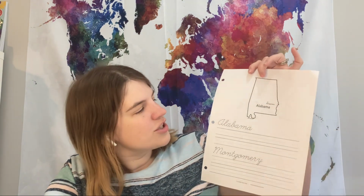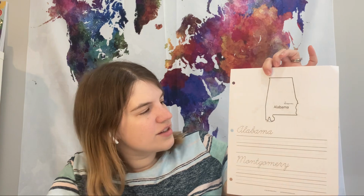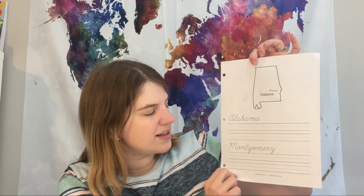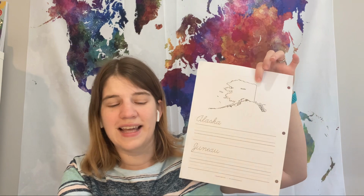And we've been studying the states as a family, and she is doing way better, but I thought this might be a good way to help her study the states. So I'll just show you one page that I have printed off. It shows the state, so she can trace it, and then she can write it in cursive, and then this is the capital, and it just goes through all the states like that. So I thought that would be a great thing for her.